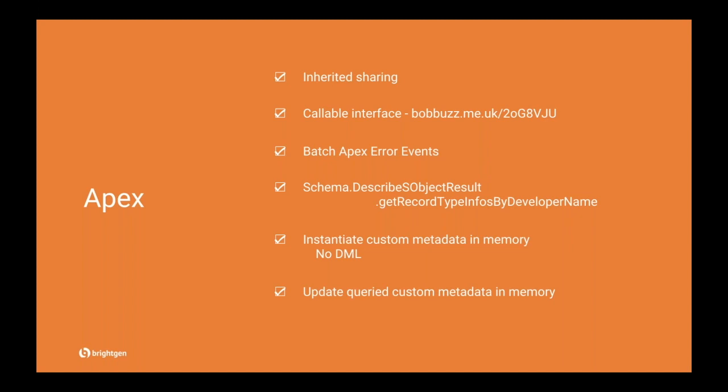There's a new callable interface, which allows you to loosely couple Apex classes. This one's a bit niche, so I'm not going to say any more about that, but if you want to know the details about it, again, there's a short link there with a blog post explaining a bit more about it. Batch Apex errors can now be set up to throw platform events, which you can then handle in a trigger. The platform events give you a lot more information about what happened. So your next piece of batch development, this is probably something you want to consider taking advantage of, because I think it'll make life a bit easier.